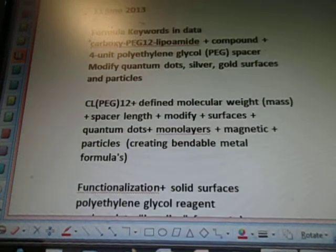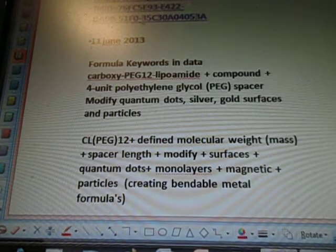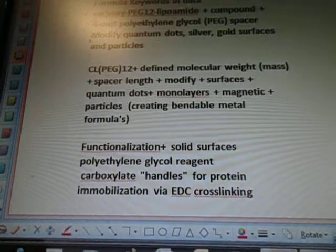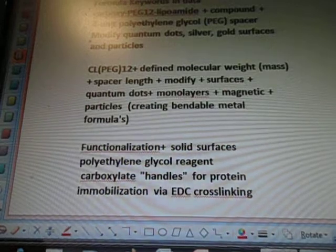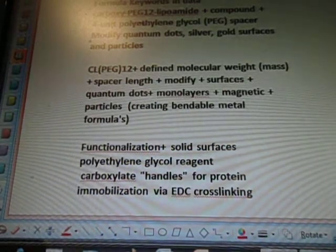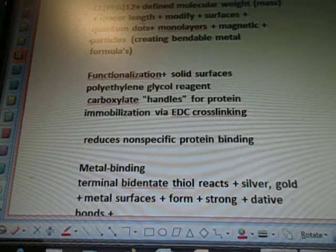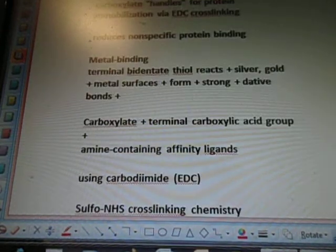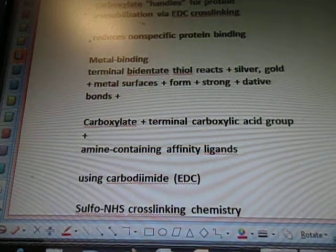June 11, 2000. Formula keywords in the data are carboxy PEG12 lipoamide compound, 4-unit polyethylene glycol PEG spacer, modified quantum dots, silver gold surfaces and particles. CLPEG12 defined molecular weight, mass, spacer length, modified surfaces, quantum dots, monolayers, magnetic particles creating bendable metal formulas. Functionalization, solid surfaces, polyethylene glycol reagent, carboxylate handles for protein immobilization via EDC cross-linking. Reduces non-specific protein binding. Metal binding: terminal bidentate thiol reacts with silver gold metal surfaces, forms strong dative bonds.